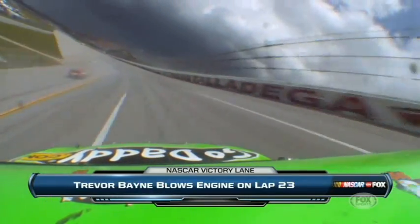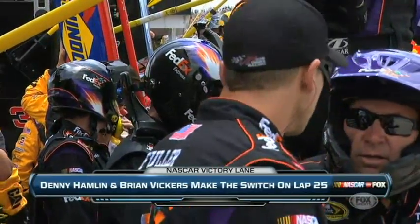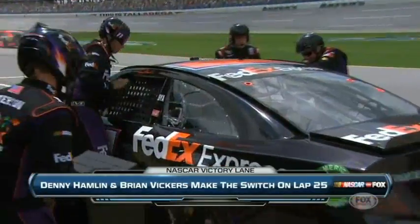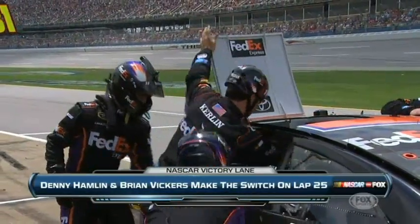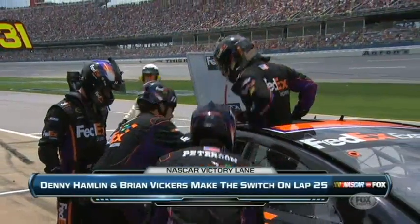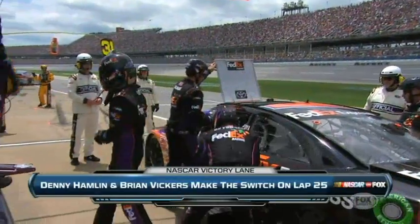And this was the move that everybody was talking about leading into this race. Brian Vickers waiting in the wings as Denny Hamlin came in after his return to the cockpit. Watch the precision with which they make this driver swap. Yeah, and they had practiced this during the week, so let's be clear. They got this down to just around a minute.